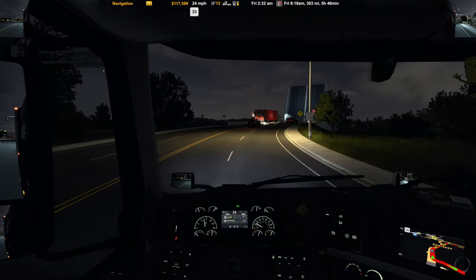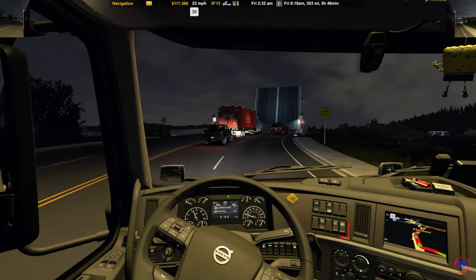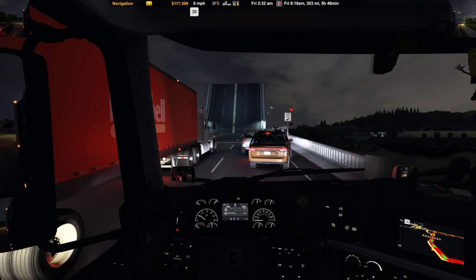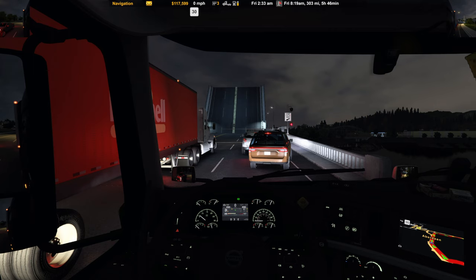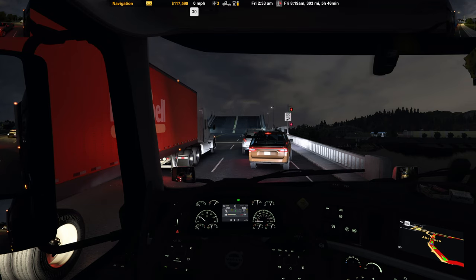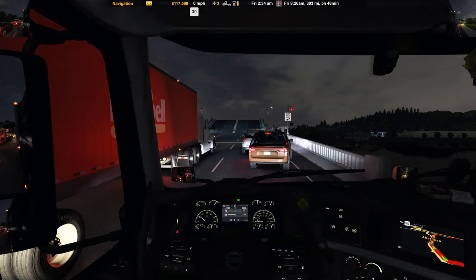Aberdeen. We got the bridge up. Hopefully the first time I've ever seen this bridge work, all throughout my 4,000 hours playing this game. First time. You see that little bitty canoe went through there. Ain't that something? Well, there's a canoe, but it raised a bridge.